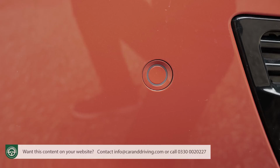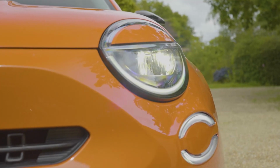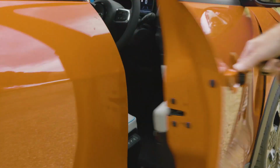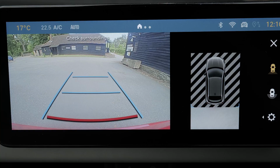Plus there are front, rear and side parking sensors, an automatic high beam system for the headlights here, foldable and heated door mirrors with puddle lights. We've also got keyless entry, a power operated tailgate too, and a rear view camera with a 180-degree view.